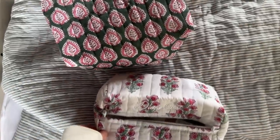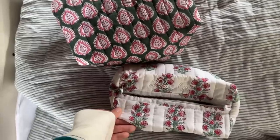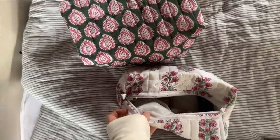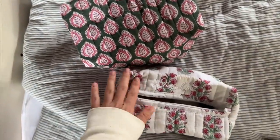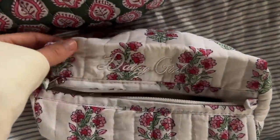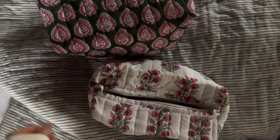So I picked my favorite patterns and then had these made with a small business in India. They're all handmade. They're also plastic lined so they don't get ruined. And then we had them here in the US embroidered. I'm so happy with these and just love how they turned out.